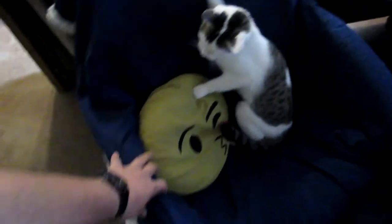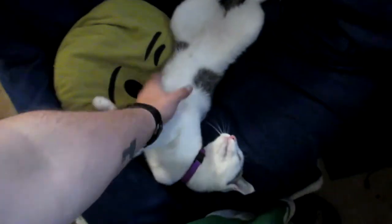Aside from that, this is my chair. Let me have my chair. This is my chair. I sit here, pretty comfortable. I like it. It squeaks a lot though. And this cat thinks it's hers.